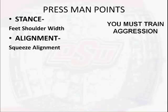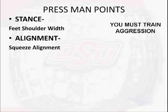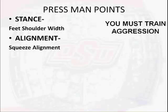I've seen guys stagger their feet. I've seen guys square their feet. Most of the time, I'll start my training with squared feet.